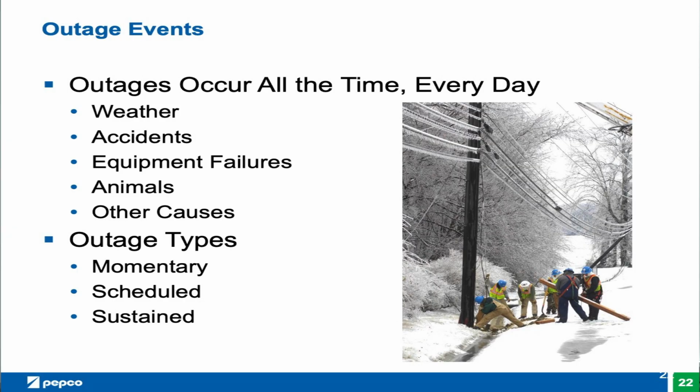Outages occur all the time, blue sky days as well as when storms occur. Those can be a result of weather, a car accident, equipment failure, animals, and other causes. Sometimes those are momentaries. Sometimes we actually schedule outages to improve our restoration and improve our equipment on our system. And then, of course, they could be sustained outages based on inclement weather, hurricanes, thunderstorms, and different types of scenarios.